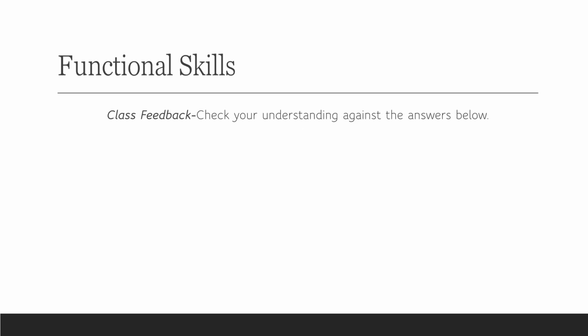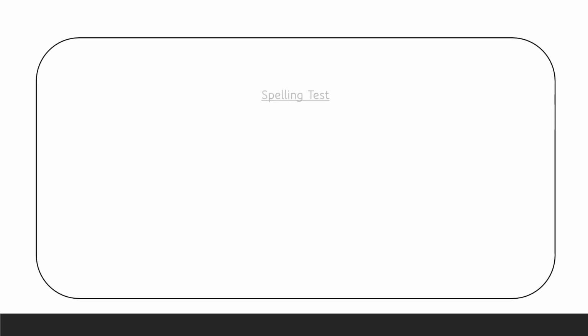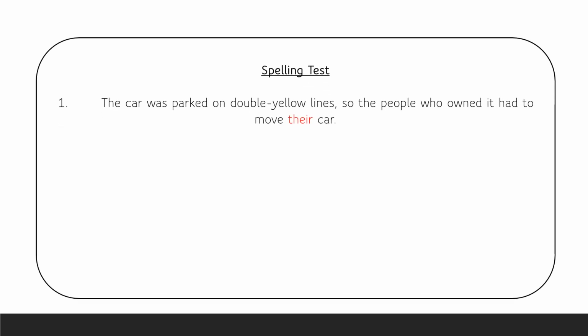As feedback, check your understanding against the answers below. So number 1, the car was parked on double yellow lines, so the people who owned it had to move their car. Now the reason why we know that this is the correct spelling of there in this situation is because this is the possessive there. It means it's owned by someone. So if you're not sure about the 3 different theirs that we have, please do go back and double check their meanings, because how you use them in specific situations vary quite differently.